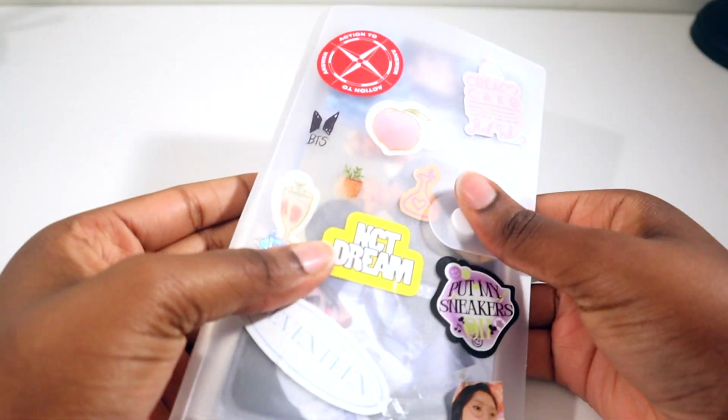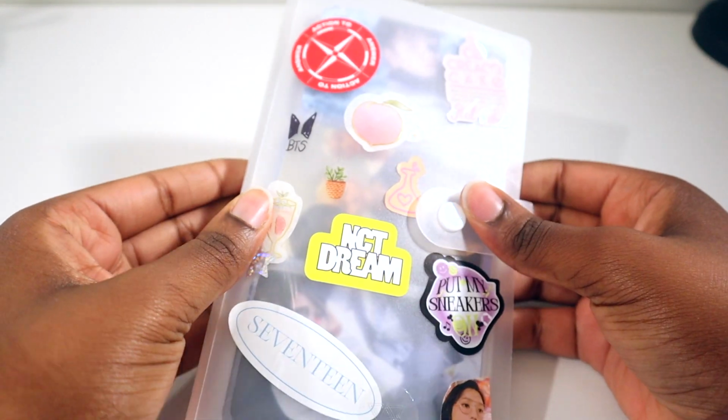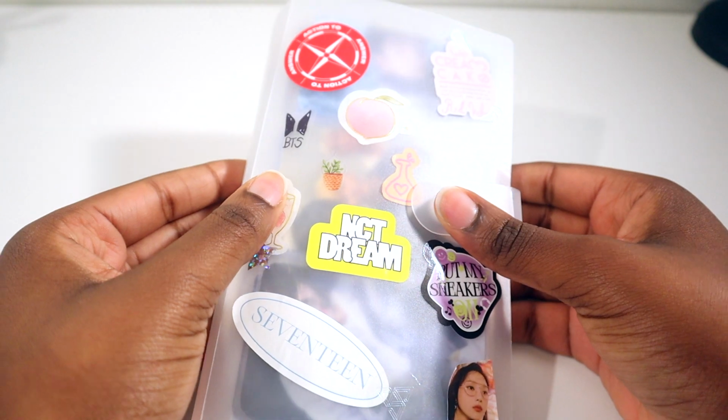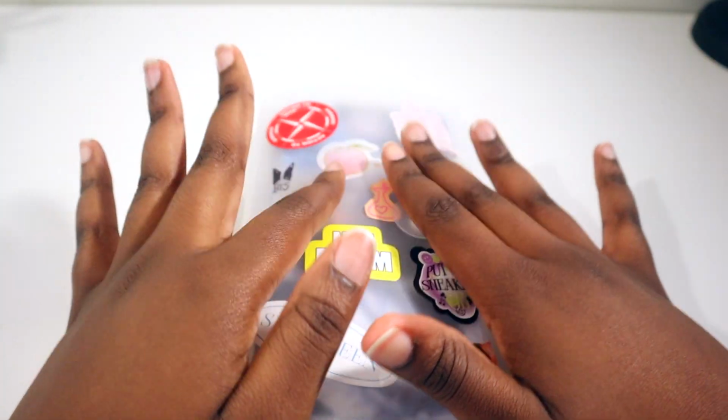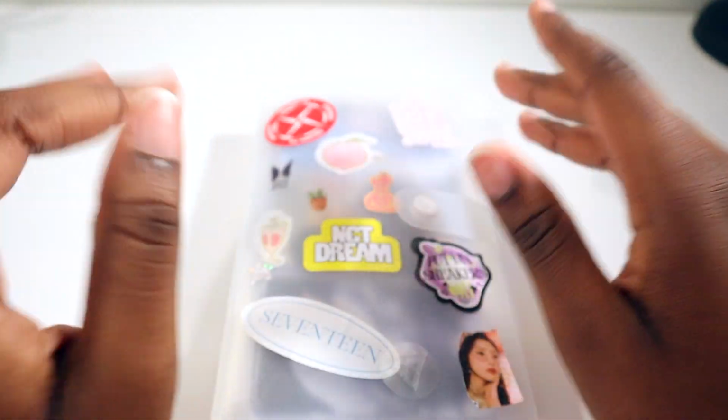So we're switching from this to my new photocard binder. I'm going to open up my new photocard binder, and you can see how I'm putting stuff away, and you can see the new photocards that I have to store, and my old photocards I have to store as well.